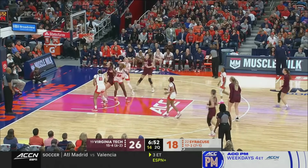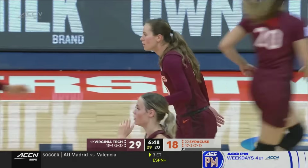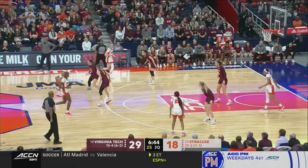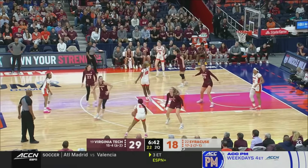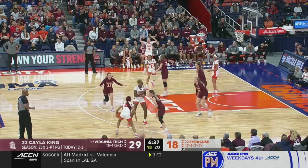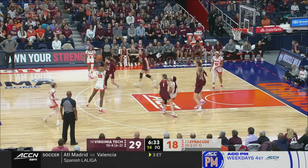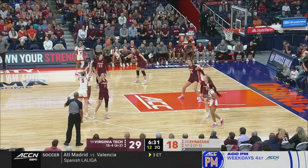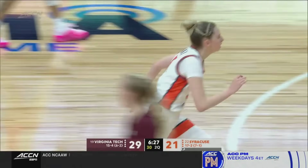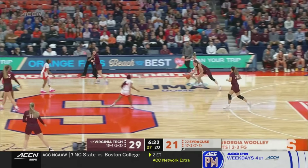King fakes the pass, takes the shot, and hits the 3. So underrated. We talk about Kitley and Amoore, and it's almost as if King doesn't exist, but she's the glue to this team, a really important part of their offense and their defense. The Hokies top the country in made threes per game. We said it earlier, about 9 makes per game as a team. They've already got 7. Georgia Wooley with the answer, though, this time. That's starting to get her going. 5 points in the game for Georgia Wooley.